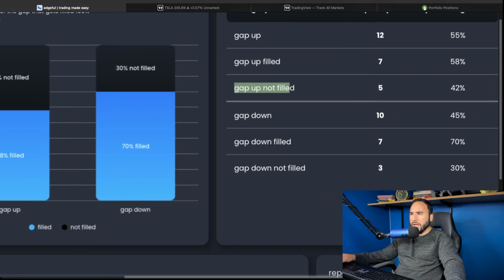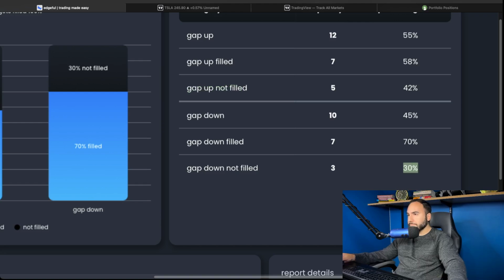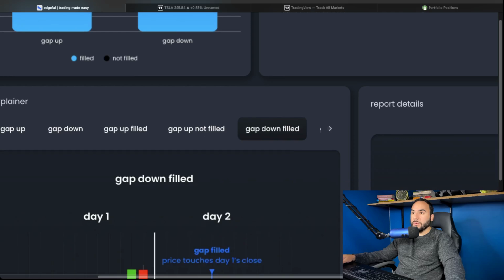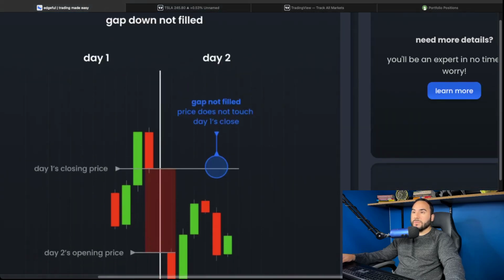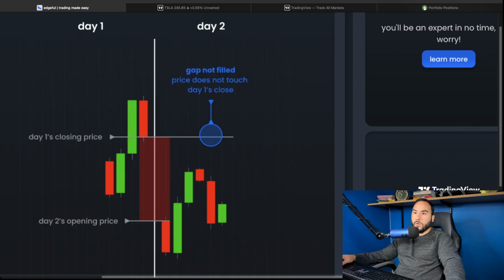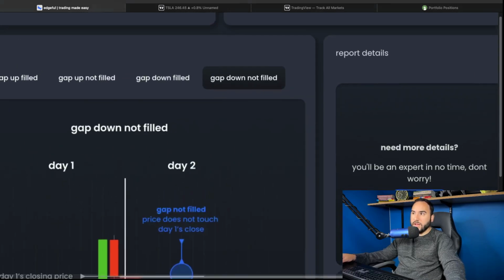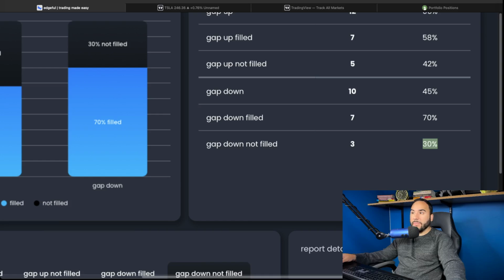What's the other one? Gap down, not filled. So 30% of the time in the past month, the gap down did not fill. So let me show you what that would look like. So the gap down not filled. We can see here on the left, day one's closing price. And then day two, if it did not fill, we get the gap down in the morning. We see a pump. We try to get to that previous day's closing price to touch it, but we just don't do it. That constitutes a gap not filling. Then we dump off the rest of the day. So that happens 30% of the time, but more times than not, the gap down fills.